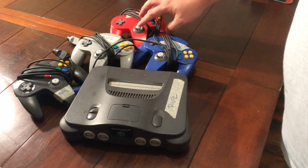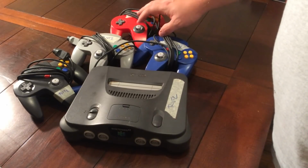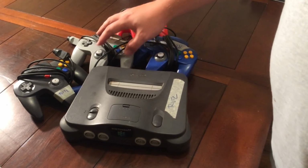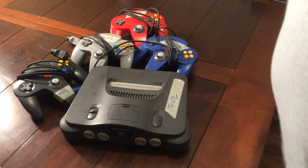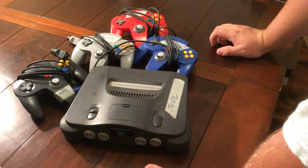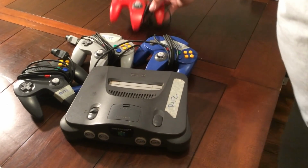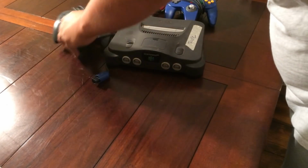All the joysticks are pretty good on them. That one's about a B+. You give that one a B-. That's an A. That's an A. So, pretty decent. Happy about this. Pretty good selection of games, too. A lot are going to be going into my collection, which is always a good thing.